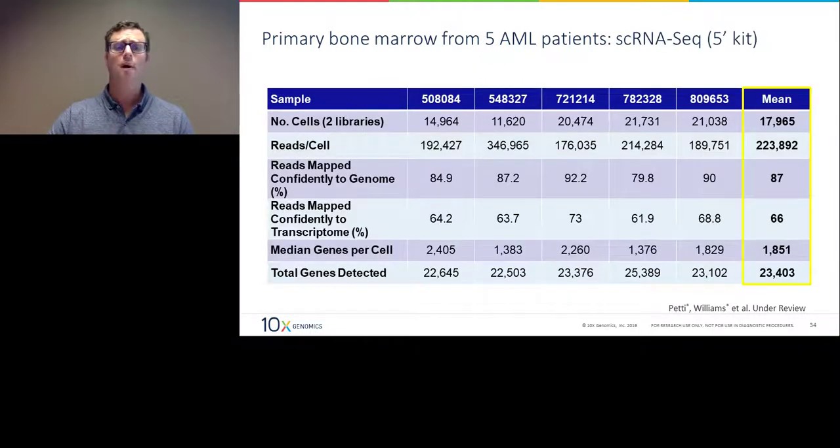We prepped 2 libraries for each of these cases, doing 10,000 cells per prep. We sequenced them very deeply, and you can see our mean read depth per sample is approximately 200,000. We sequenced all of these samples to saturation, meaning we captured pretty much everything that we could. However, this does not mean that every molecule of RNA is sequenced fully, as there is only one read per molecule of RNA. And that's able to be identified by using our UMI.